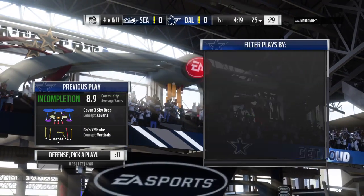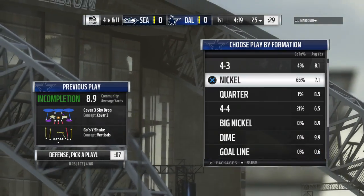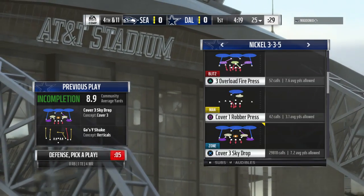There's a time to force it. He felt like he needed to make a play, right? Yeah, exactly right. Third down, you've got to try and find something. There's nothing available there for him.